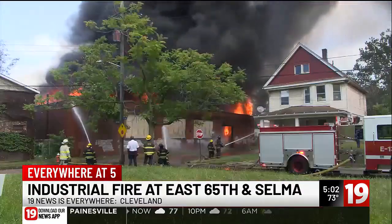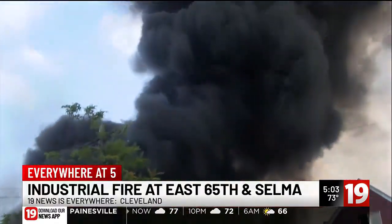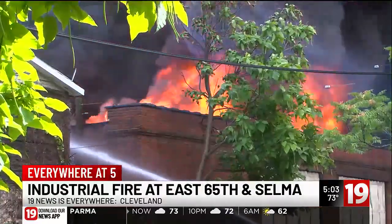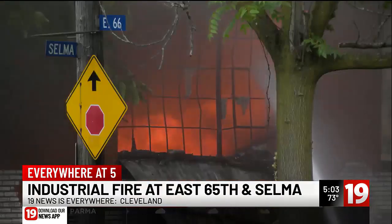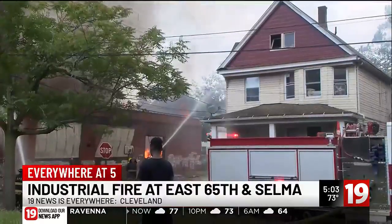A massive fire on East 66th Street and Selma sent thick, billowing smoke and flames high into the air from an industrial building. At times, the black smoke even blocked out the sun because the fire was burning so intensely. The flames were so hot that it quickly spread to the next building and threatened homes too.